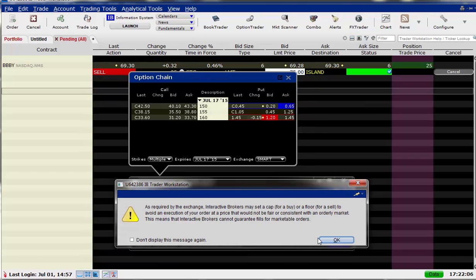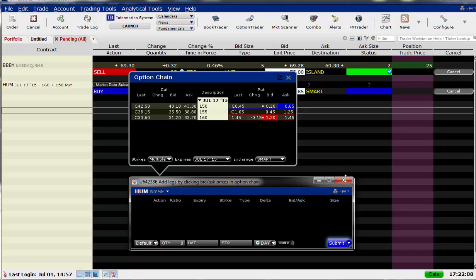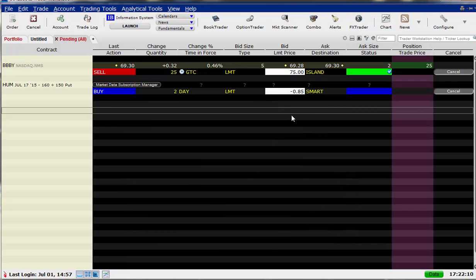So we're going to click on override and transmit. So now that order's gone into the system. It's just sitting there at the moment. So we'll be happy to move that back down to around 70 cents later on in the day if we don't get filled. But at the moment we leave that sit there for a while.